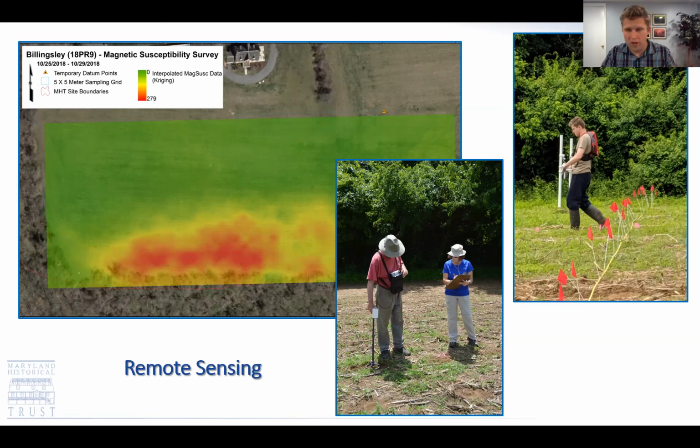I won't get into all the boring details of how it works, but basically when humans have been in an area in the past, they tend to modify the soils, either through the addition of organics to the soil, a lot of leaving trash and refuse and human waste and all kinds of other stuff in the area changes the composition of the soil, right? From what its background normal makeup is. Burning is the really big one. Burning really modifies the soil and makes it highly magnetizable.